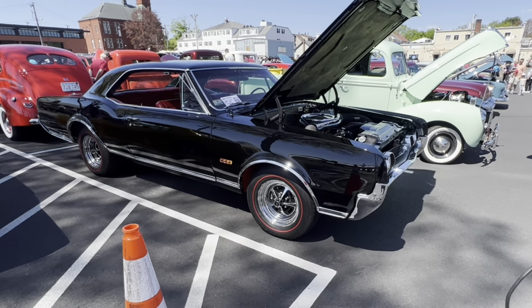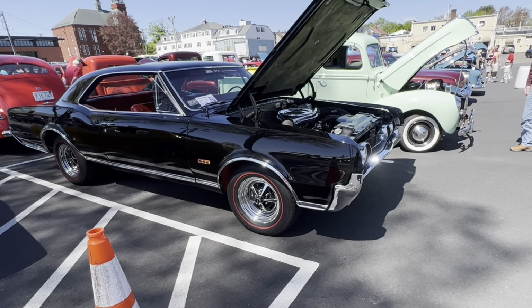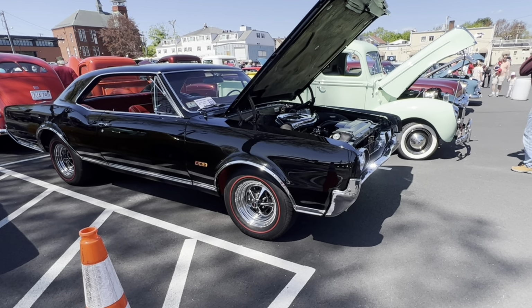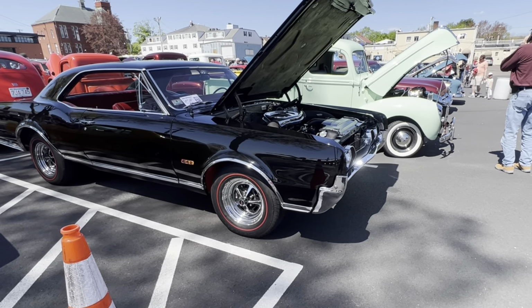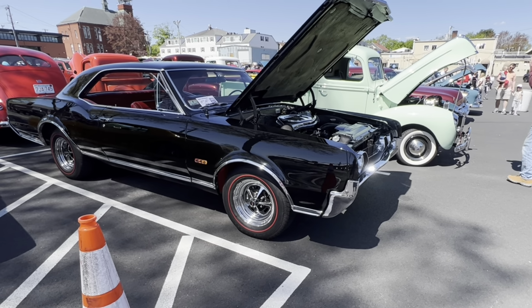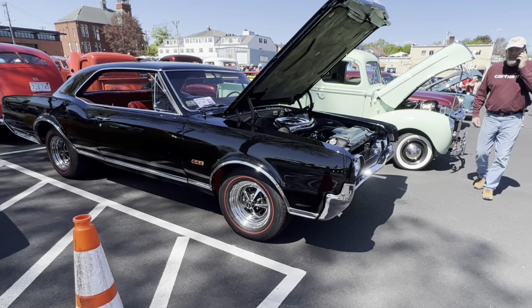All right, guys, so we're gonna hit on this one here, '67 442 W30 package. We talked about it a little bit when we walked around, but I was talking to the owner. He's got a bunch of cars. I've known him for years. We've met at a bunch of shows. This is such a cool car, right? W30, had it since 2008.